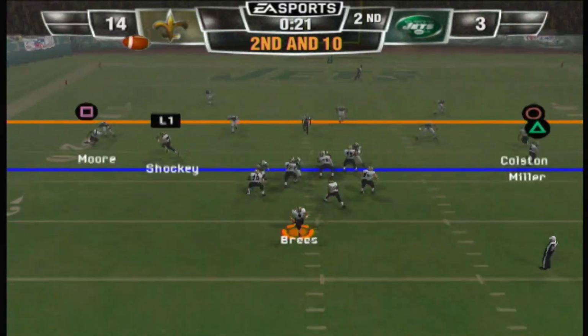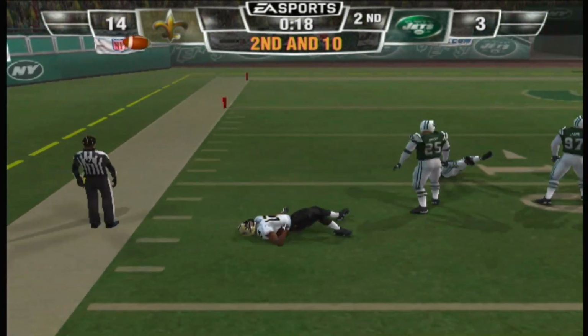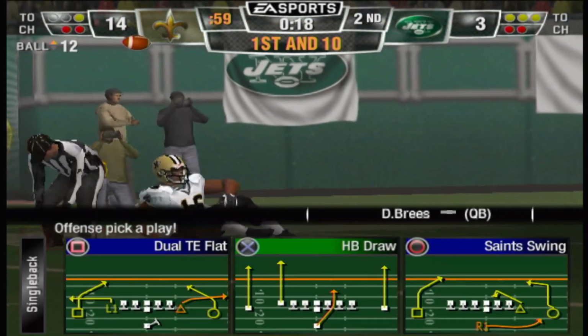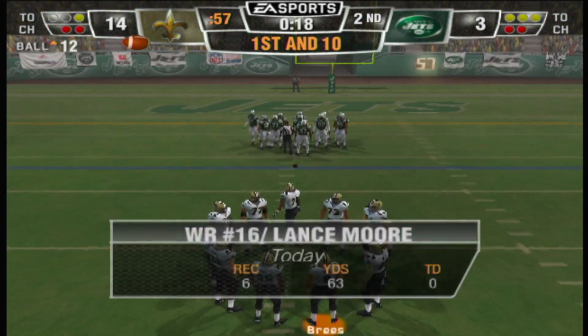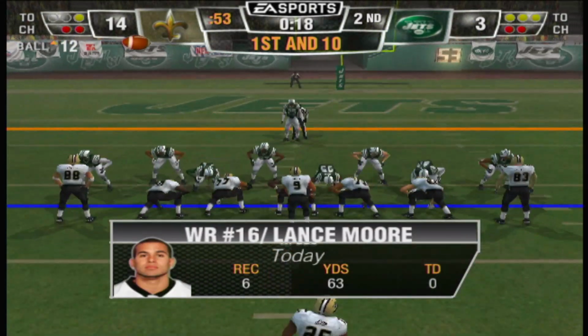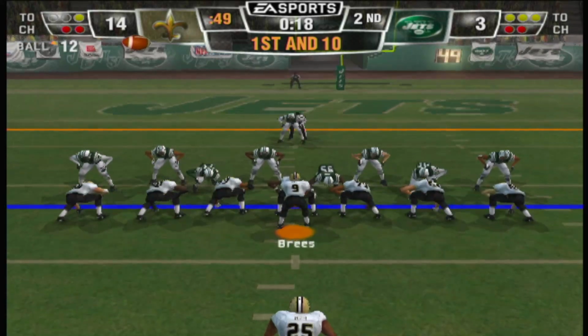Back to pass. Pass is complete. What a hit. Moore finds room, and that's the fourth first down catch of the drive for him. Just about 12 yards away now. The offense got 6 the last time they were inside the 20. Let's see what they do here.